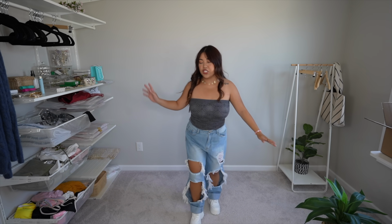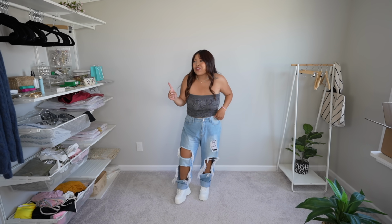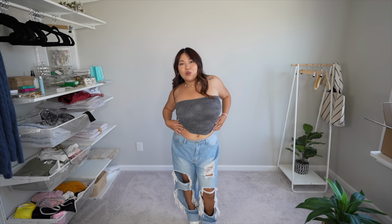Okay, my classic ripped jeans. These are from Shein. I know you guys don't like hearing that, but they're still my favorite. Okay, having some type of denim on is actually helping me like this top a little bit more. Still showcases my bust and a flat tummy. And if I really wanted to show my belly button, I could.